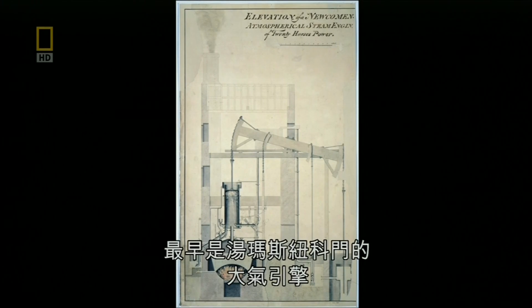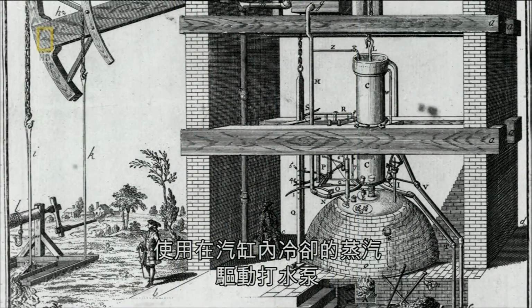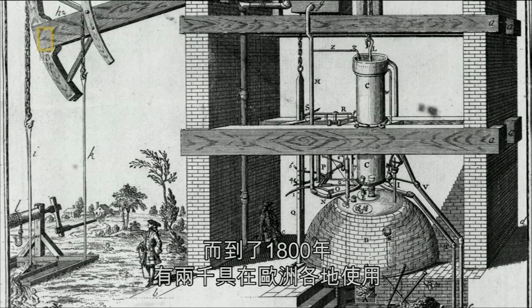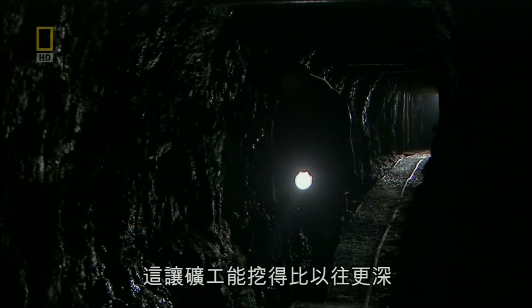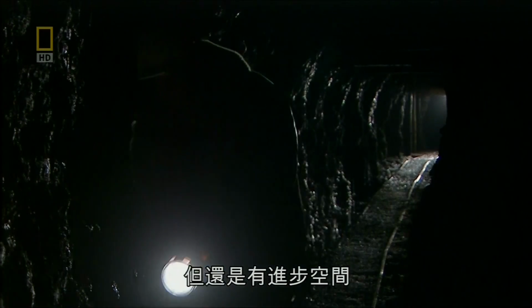The earliest, Thomas Newcomen's atmospheric engines, used steam cooled in a cylinder to drive pumping gear. The first was built in 1712, and by 1800, 2,000 were in use across Europe. They allowed miners to dig deeper than ever before, but there was room for improvement.